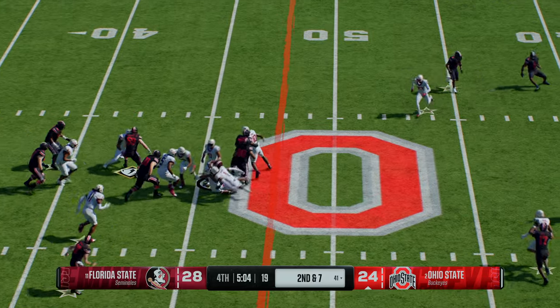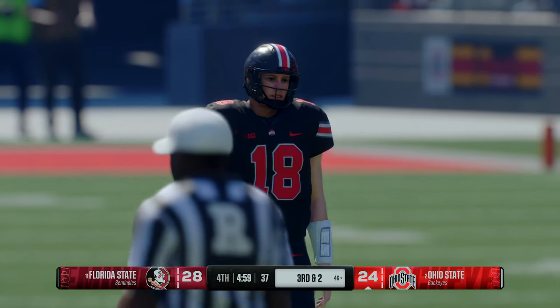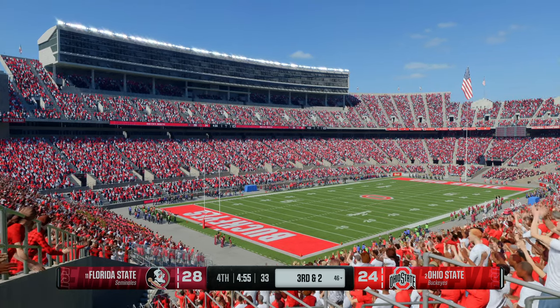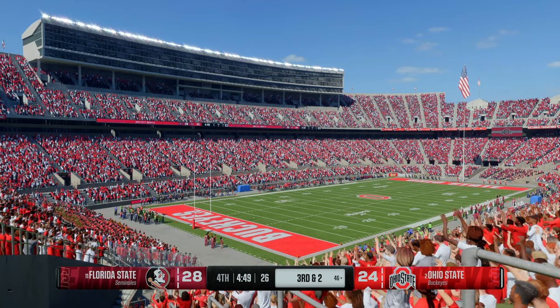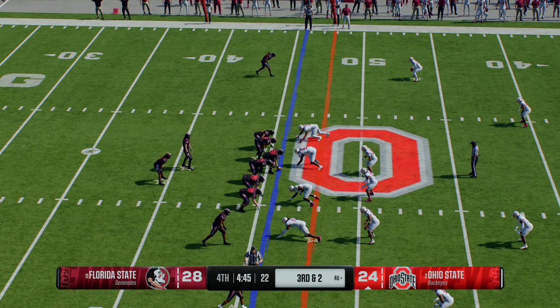Takes a handoff. It's Henderson. Able to pick his way forward for a decent gain before the defense gets him down. I think they called that knowing they weren't going to hit a home run. So why would you call it then? Well, you call it so third down becomes an easier down. It's not third and long where I have to pass the football. Now all options are on the table.